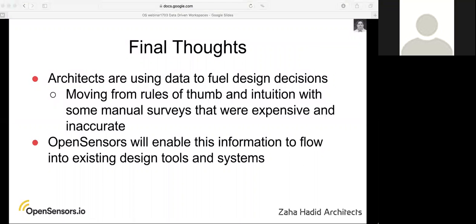So I think what I've learned today is that architects are using data to fuel design and are moving from rough rules of thumb to incorporating more granular data into the way that they're making decisions. And that OpenSensors is moving to enable this information to be fed into their existing tools and systems, the CAFM systems, the reservation systems at co-working facilities, systems like that. Any other final thoughts, Arjun or Yodit? And we're also going to open it up for questions. You can type your questions in now as well.